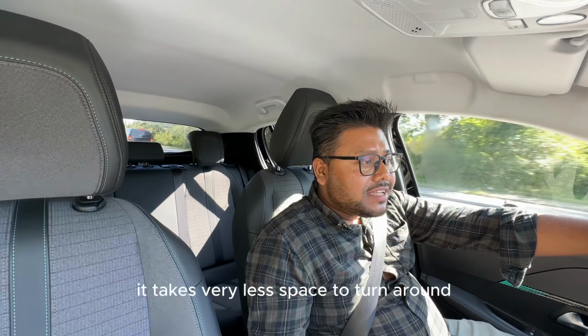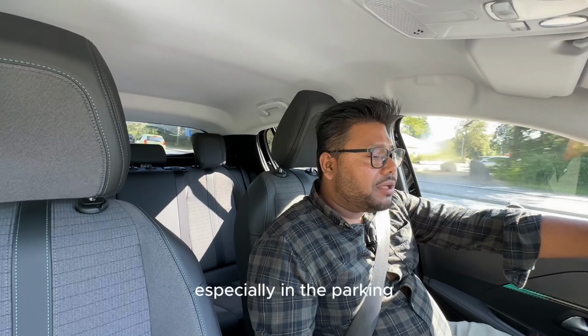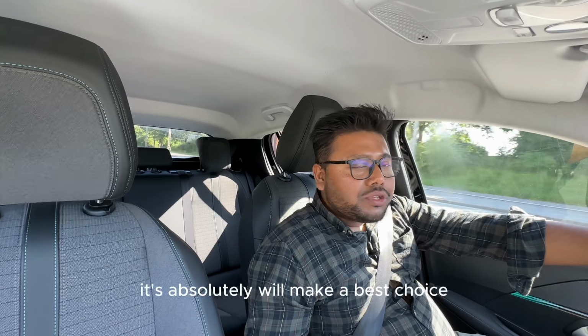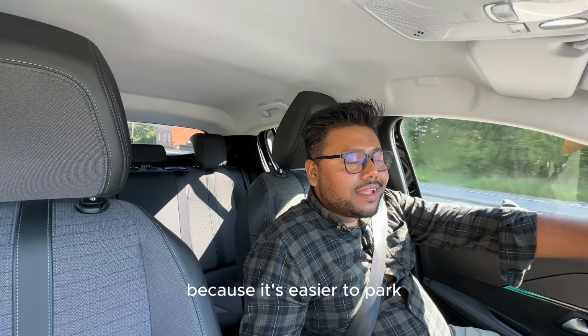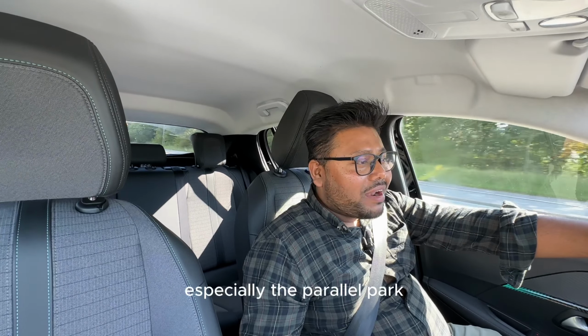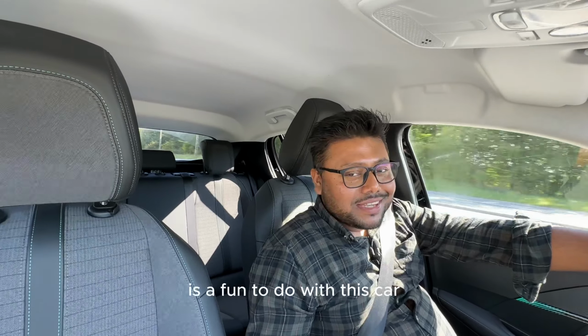One thing that is very nice is that this car can be controlled very easily. It takes very little space to turn around, especially when parking. So if you need this car for city driving, it will absolutely make the best choice because it's easier to park. It takes less space, and parallel parking is fun to do with this car.